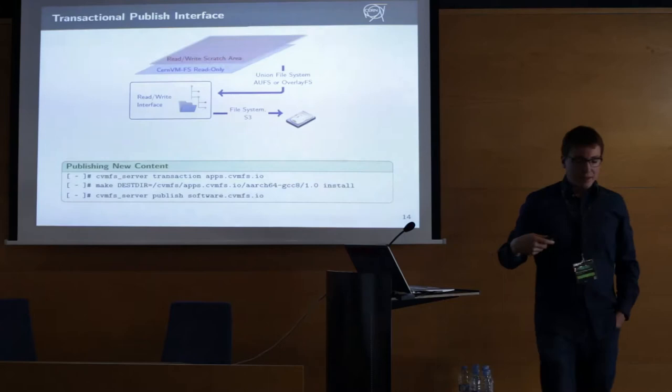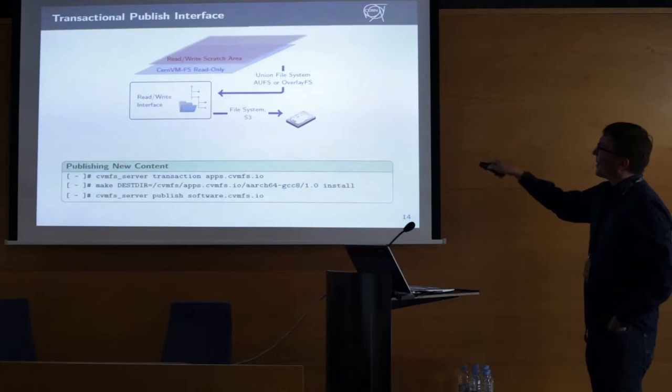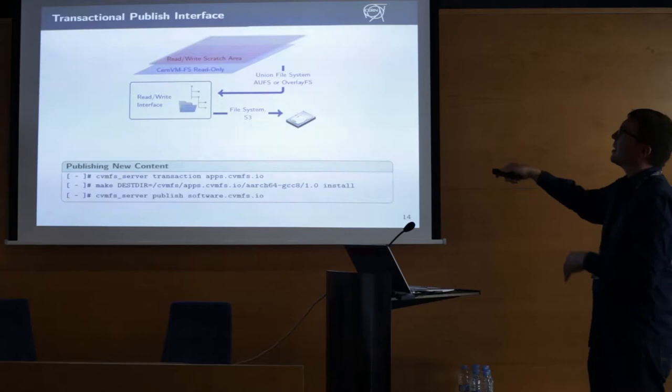To walk you a bit through this publish process, as I said, we can only read, we cannot write. So how is this solved? Well, in the same way that it is solved on Docker, where you have a read-only branch of the layers that you download, and for your local modifications, you use a union file system and put a local writable directory on top.